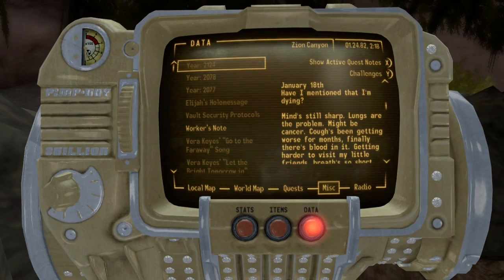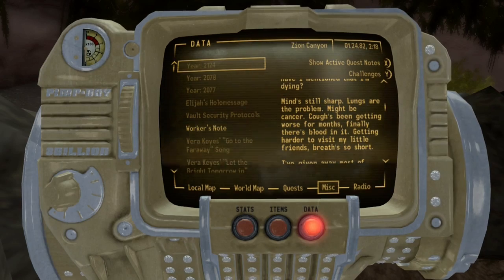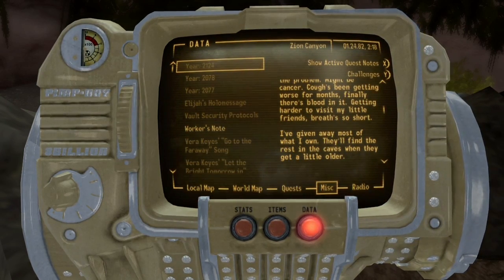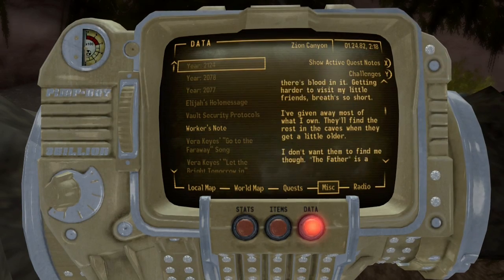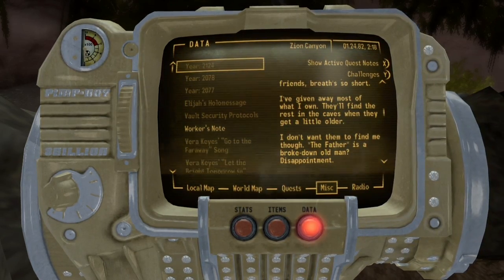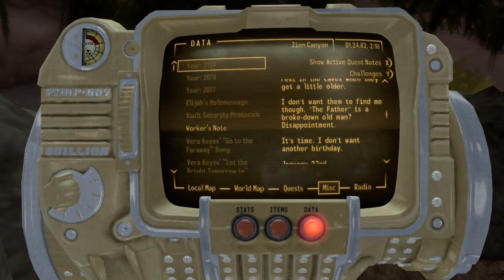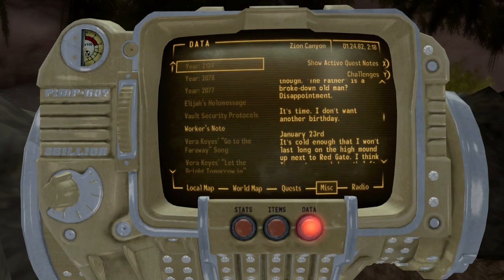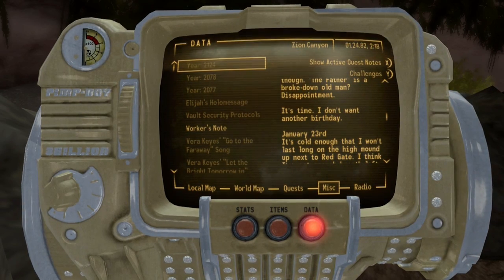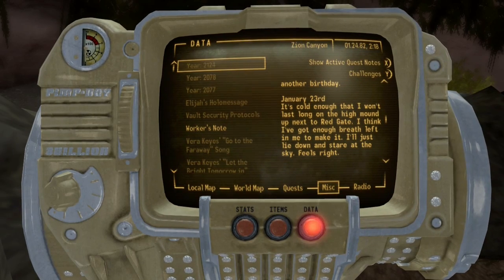Mind's still sharp, lungs the problem, might be cancer. Cough's been getting worse for months, finally there's blood in it. Getting harder to visit my little friends, breath so short. I've given away most of what I own, they'll find the rest in caves when they get a little older. I don't want them to find, though, the father is a broken down old man. Disappointment. It's time. I don't want another birthday. January 23rd. It's cold enough that I won't last long on this high mound up next to Red Gate.